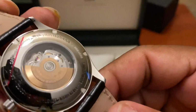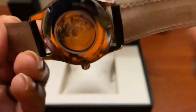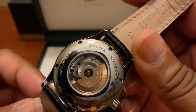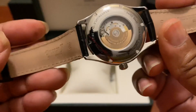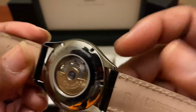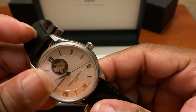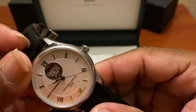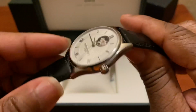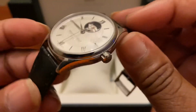See-through case back, decorated, Frederique Constant. Look how beautiful that is. Look at that movement. It's what they're calling an FC-310 caliber automatic movement, 38 hours power reserve, 26 jewels, 28,800 A/L/H. Yo, look at the crown. The crown is decorated, of course.